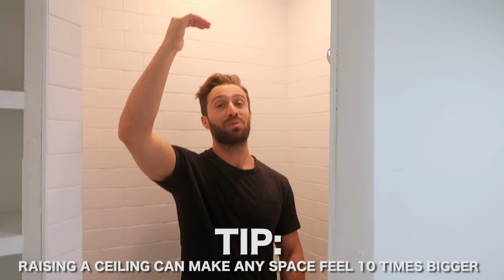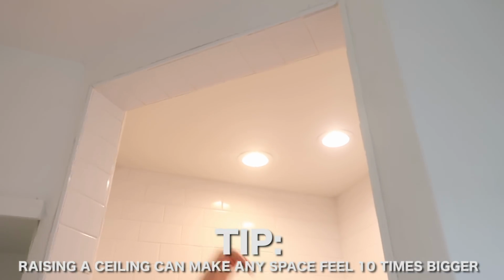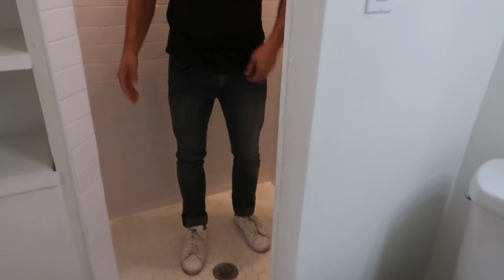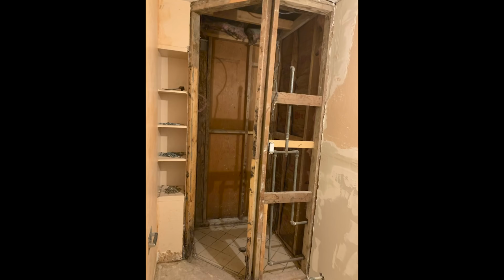The thing that I put the most thought into and the most work and stress was, can I raise the ceiling in the shower? Honestly, we didn't even change the floor plan of the shower, but just raising the ceiling by like 18 inches really opens up the shower, makes it feel bigger. Yeah, I think this makes a huge difference. You don't feel super boxed in.